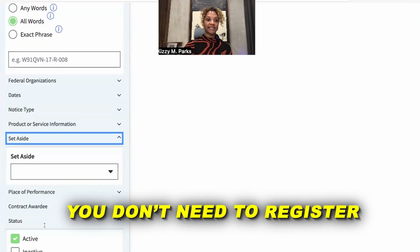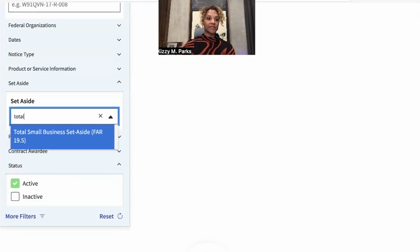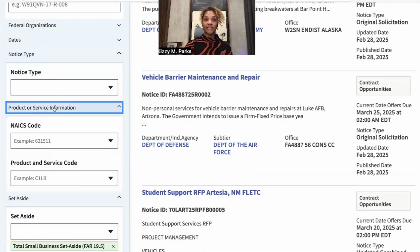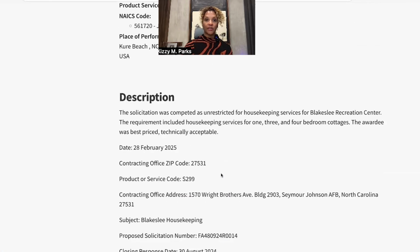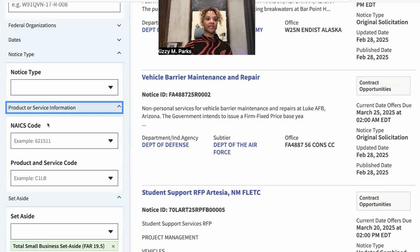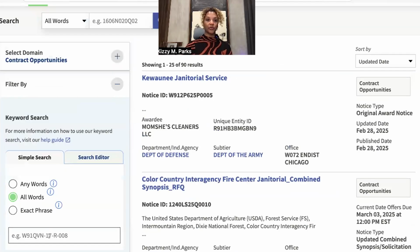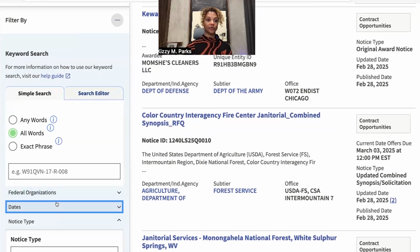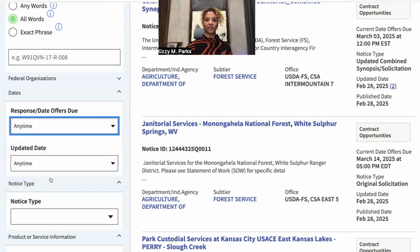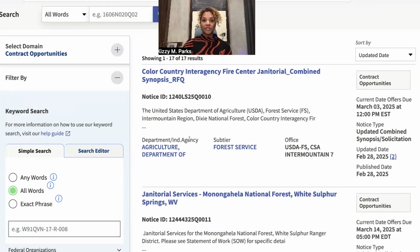You're going to go to set aside, total small business. Next, you are going to go to product or service code. So you may notice here that the code is 561720. So you simply add that here, and it comes up. You can change the date if you so desire. Maybe you want to look a couple days. I like to do the next 3 months. And you can see the opportunities here.